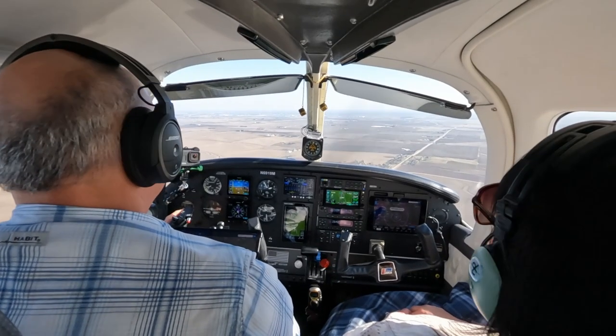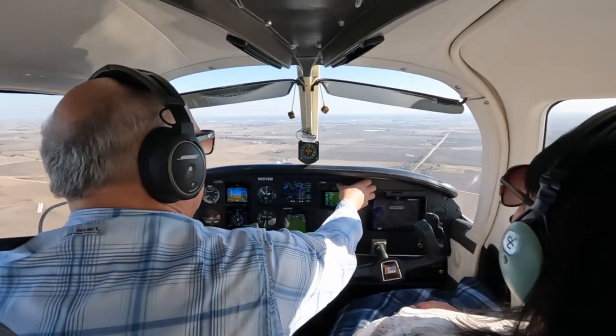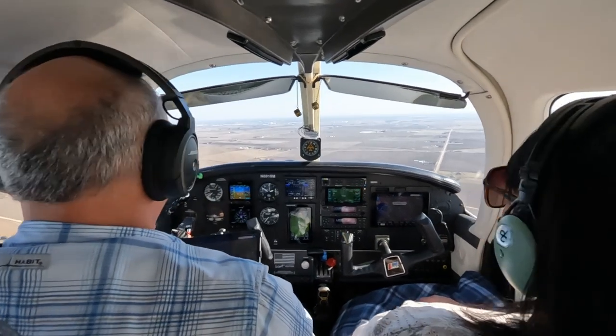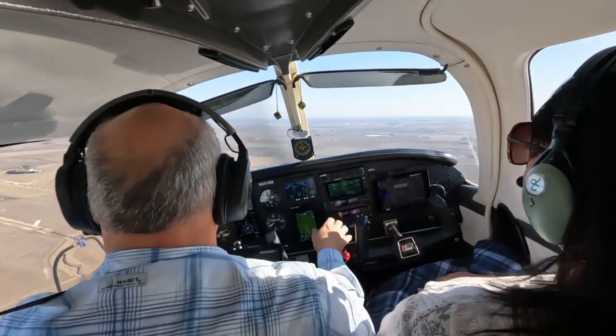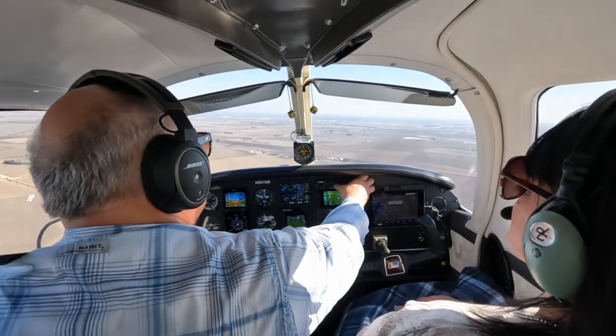Quad Cities approach, Dakota 100 Mike, I'll go ahead and terminate. Dakota 100 Mike, roger. Radar service terminated. Squawk VFR and change to advisory frequency is approved. It looks like there's, I believe, a Cherokee possibly in the pattern, about a half mile east of Davenport Airport, altitude indicates 1,800. Have a good night. 100 Mike, we'll see ya. See ya.